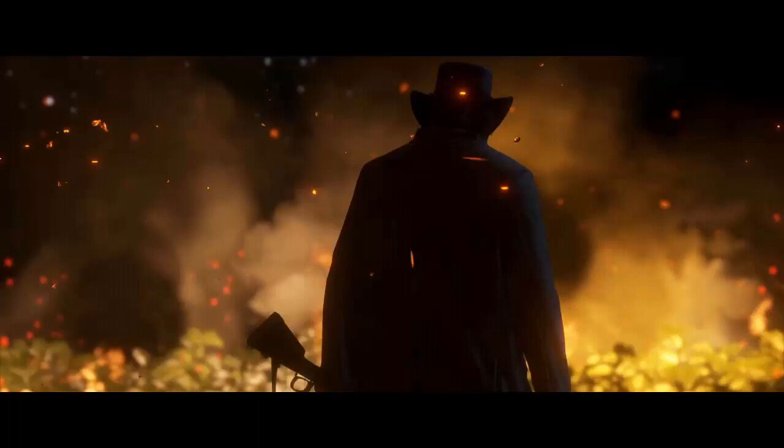And then I think this could very well be the same lone rider we saw at the very beginning of the trailer. You see him surrounded by fire. He's approaching this scene of devastation, and it appears to be maybe a Winchester in his hand. I could be wrong about that as well, but still, a really cool scene.